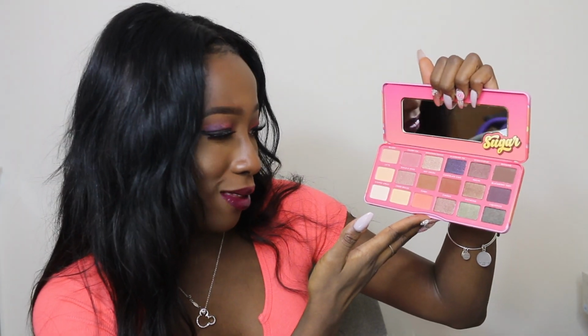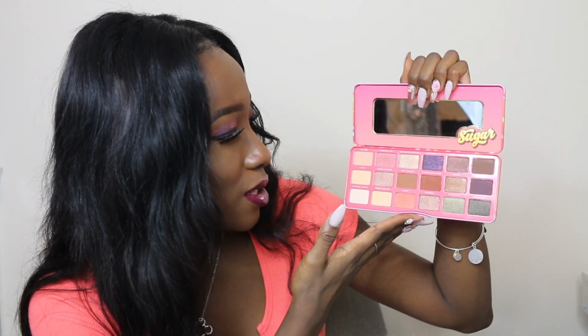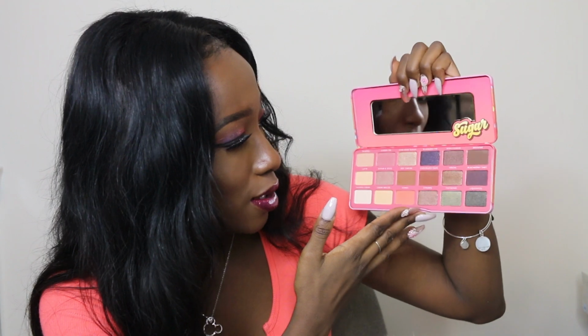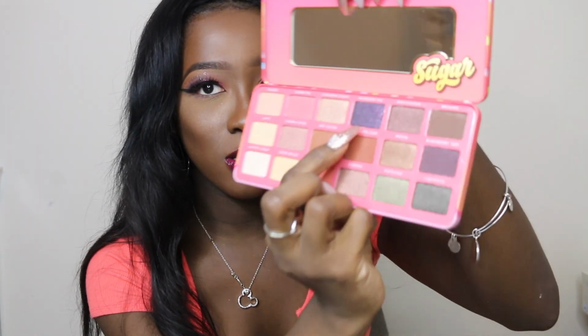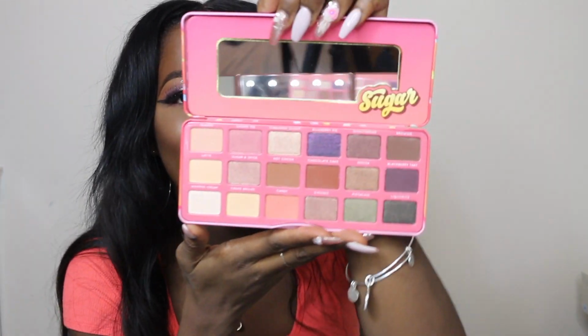And there's a few mattes in here, and the names are all candy and food inspired, and that is exciting because I'm a foodie. So this palette will be in heavy rotation, with chocolate cake and s'mores and blueberry pie. All this stuff is amazing. Do you see the colors? Especially this one right here. This is gonna go sickening when I do a cut crease. Look at the color. Do y'all not see this?